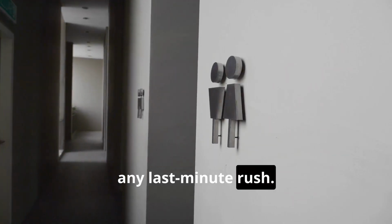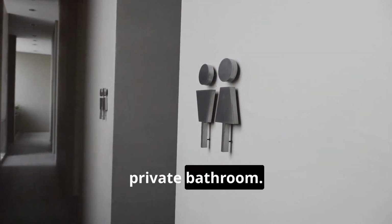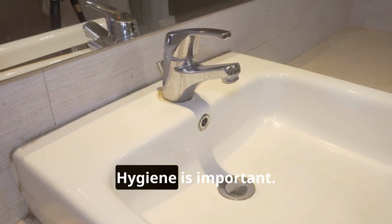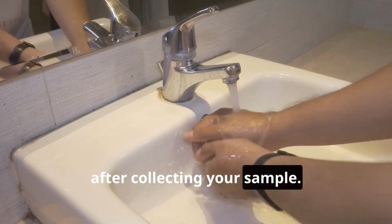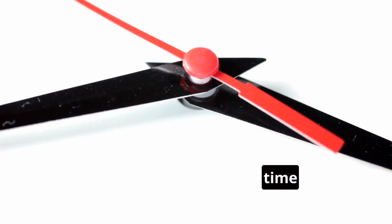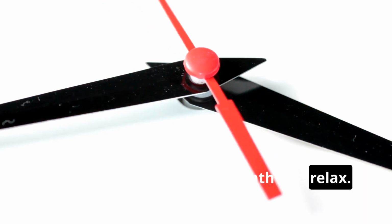When you arrive at the facility, you'll be directed to a clean private bathroom. This is where the magic happens. Hygiene is important. Make sure to wash your hands before and after collecting your sample. You might be given a specific time frame to provide your sample. Don't stress, take a deep breath and relax.